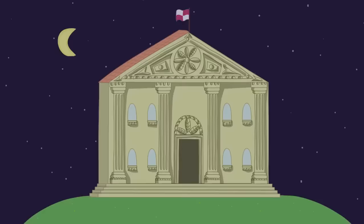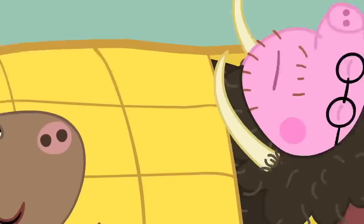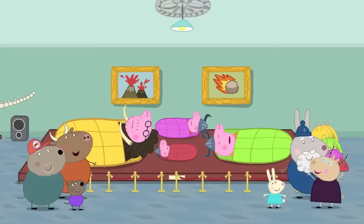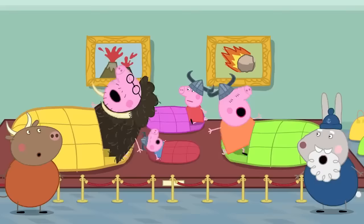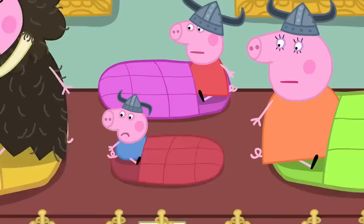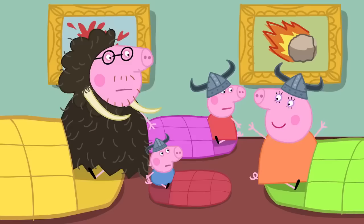It is now morning, and lots of visitors have come to the museum. Oh, look at these Vikings, Granddad! Moo! What a great mammoth! It looks so lifelike. Everyone thinks Peppa and her family are part of the museum. What's going on? That's not a Viking. That's Peppa. Oh dear. It looks like we didn't just sleep over at the museum, but we overslept.